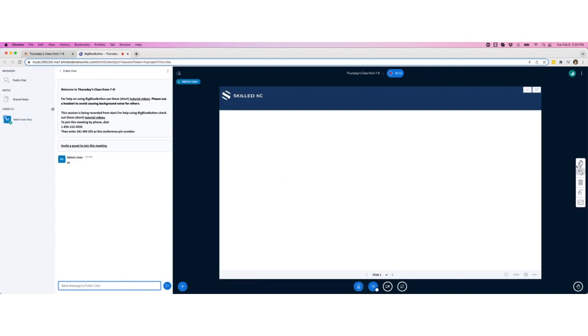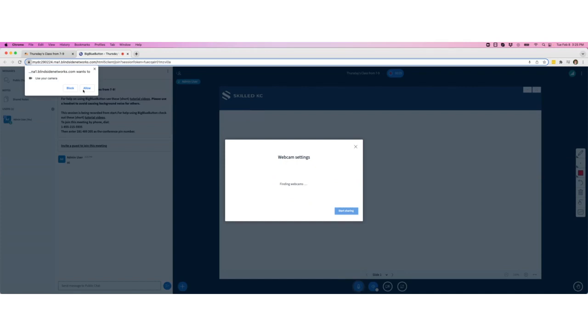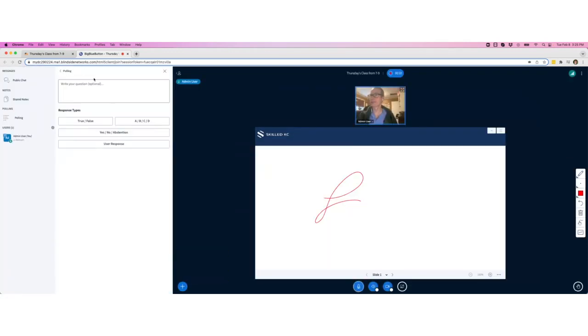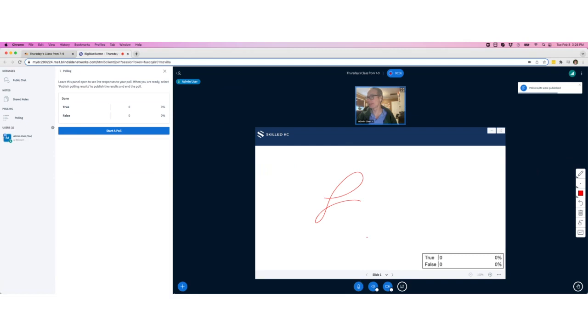Students can show up. And some of the things that I was doing, like the whiteboard capabilities, I'm going to share my webcam here as well. When I was doing polling, this is what my interface looked like. I could just do true, false, start it. Now there's nobody in here, but I can publish the results.